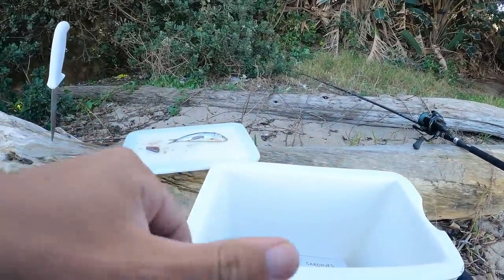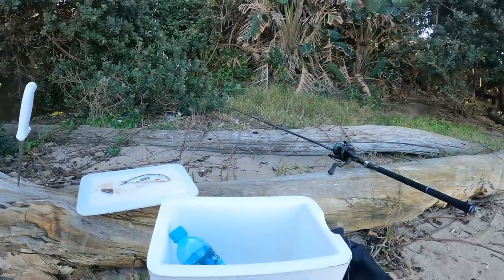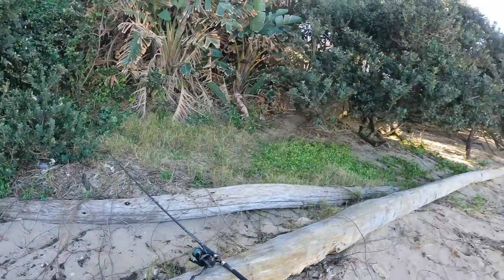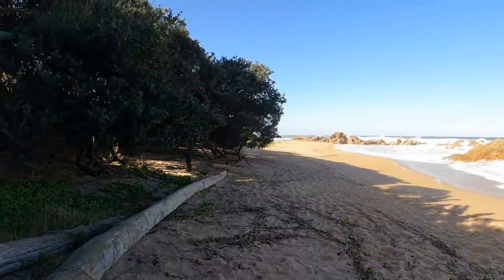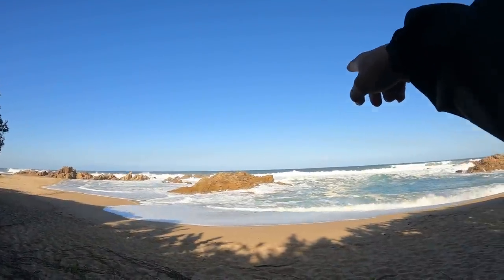Angry sea here in Margate. This wind is not helping. I've just come down to this part of the beach. Nice log here. I was on those rocks over there and fishing that way.